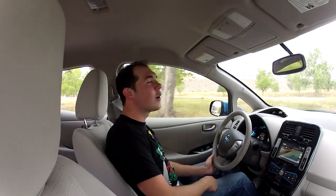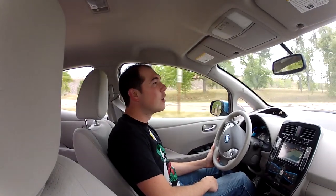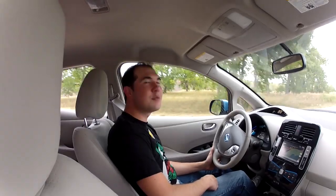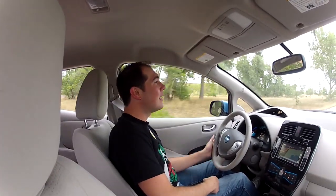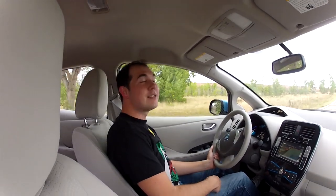Hi, here we are in the 2012 Nissan LEAF. The LEAF is the all-electric car from Nissan, and it's a pretty exciting car because what other car do you know of that you can plug in at night and then take off in the morning without a lick of fuel?